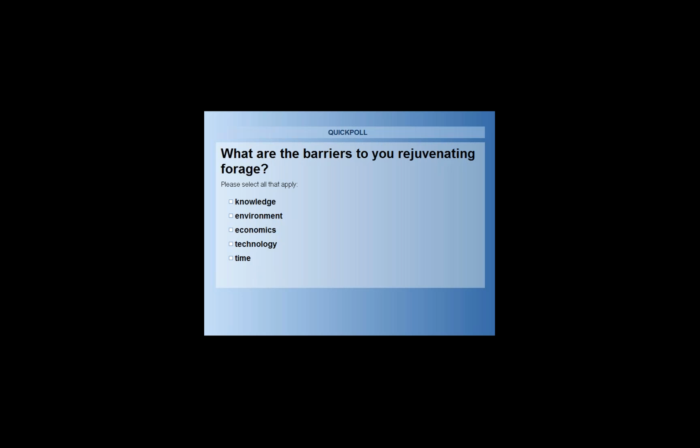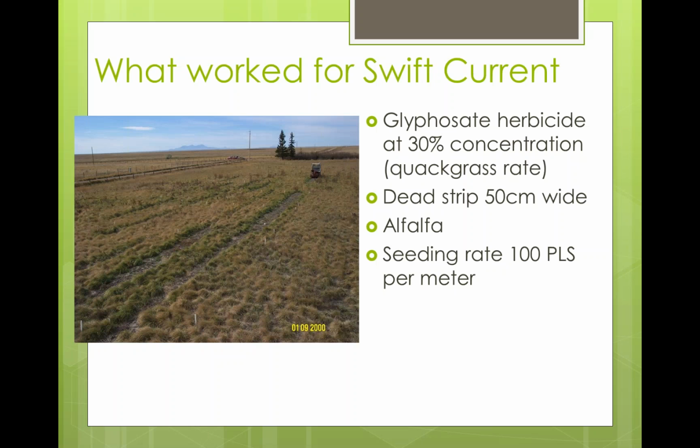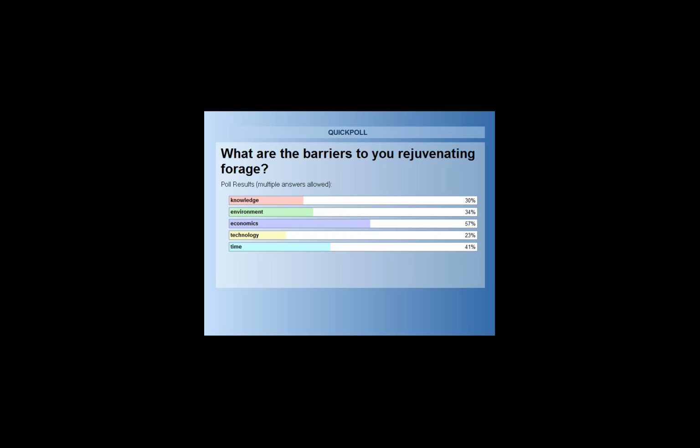All right. So we'll just close this here. What it looks like. All right. So about 30% of you said knowledge. And about 34%, same range, said the environment. 57% said the economics of it. Technology was 23%, and 41% said time was your barrier there.